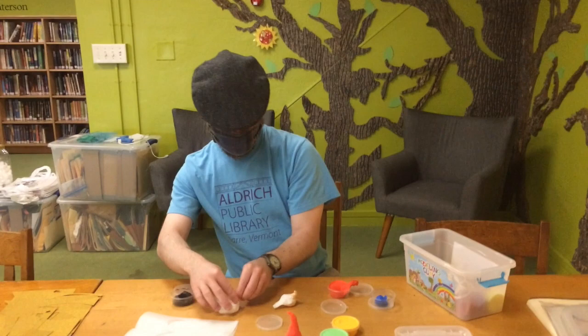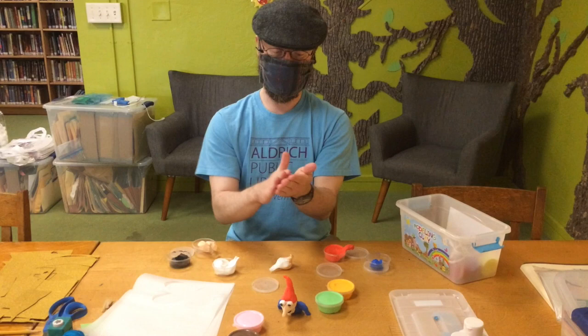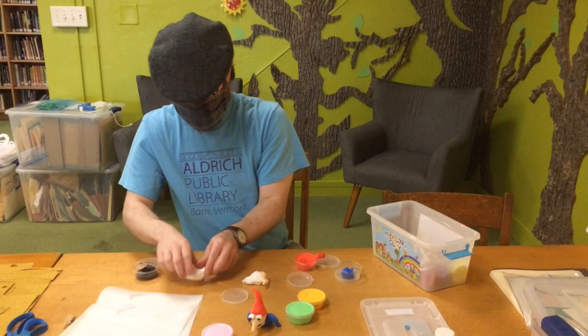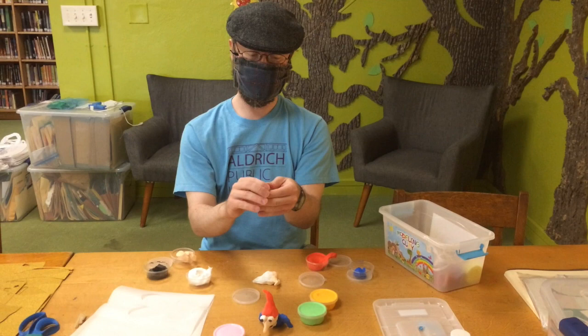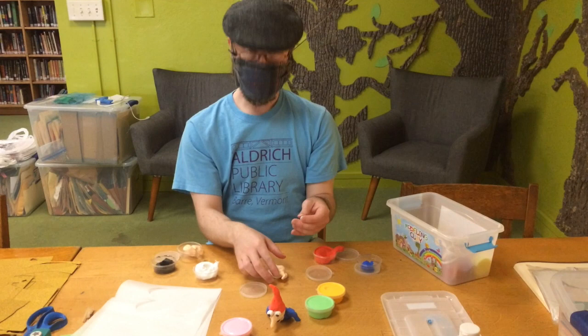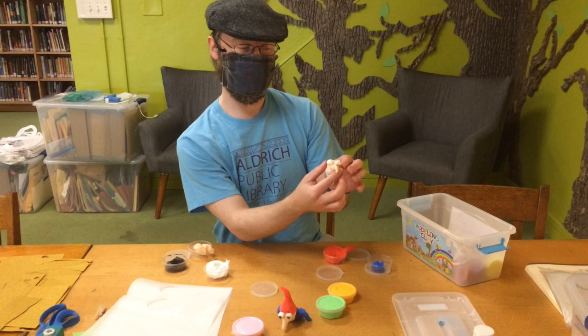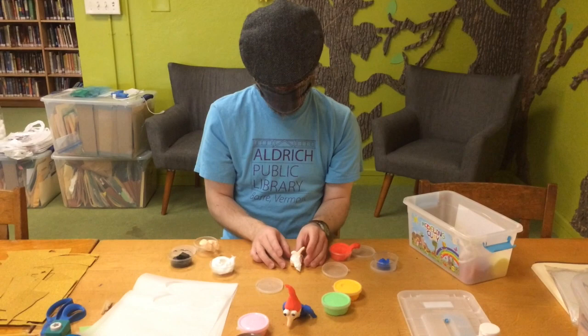Okay. Now we'll use a little bit of white to make another little ball, just like we did for the head. This is going to be one of his eyeballs. So put that aside, just like that. I'll do the same on the other side. As you can see, playing with modeling clay is really great for hand-eye coordination and fine motor skill development for kids. They get to experiment and they can be creative.